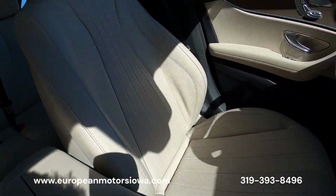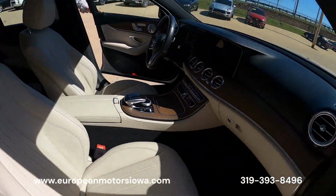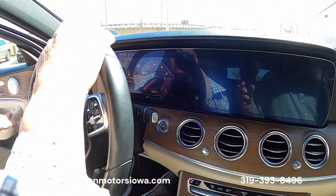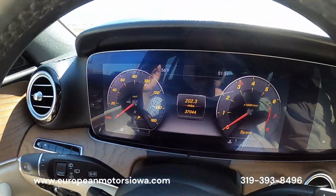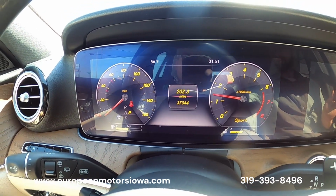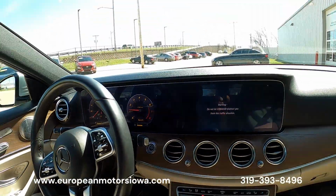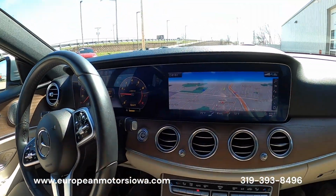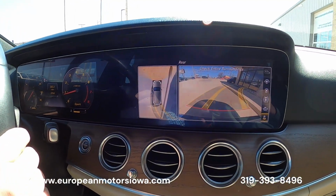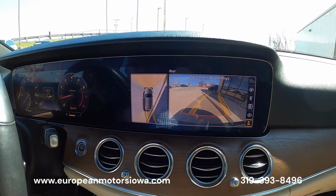So the driver's seat is in really good condition. Sorry about the sun glare, but no weird wear on the seat. 37,044 miles. You can see all the warning lights come on and then they clear. Love the big screen you get in this car. It's huge, with nav and backup camera. You've got bird's eye and a backup camera, 360, and a ton of different camera options to scroll through on the side.